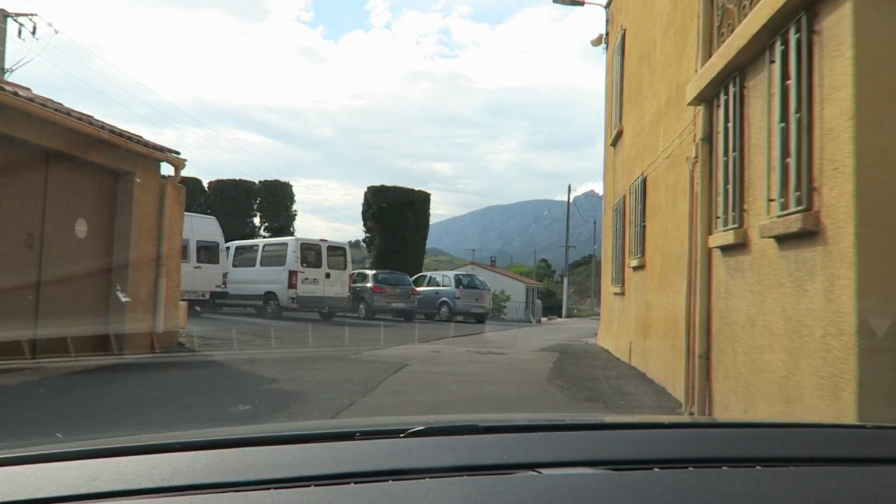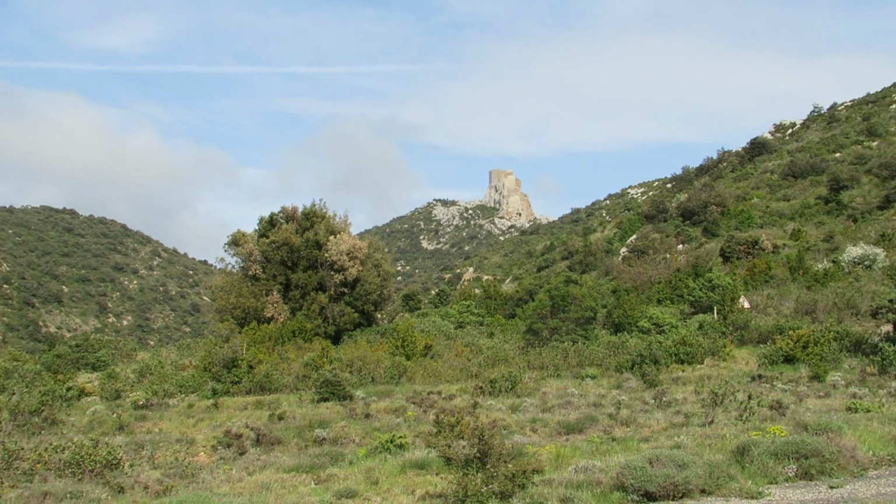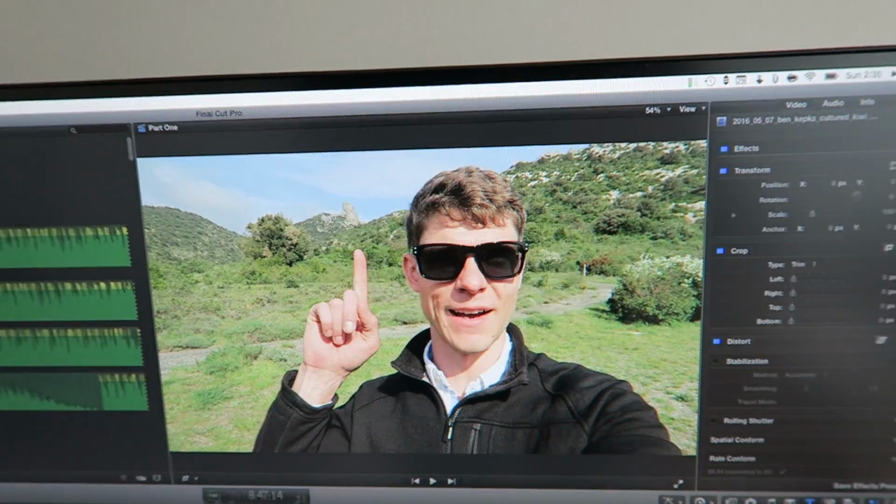Look at this. Just because I'm the kind of guy that I am, I'm going to include a bonus castle that I found on the drive up here. Way up there. Way up there.